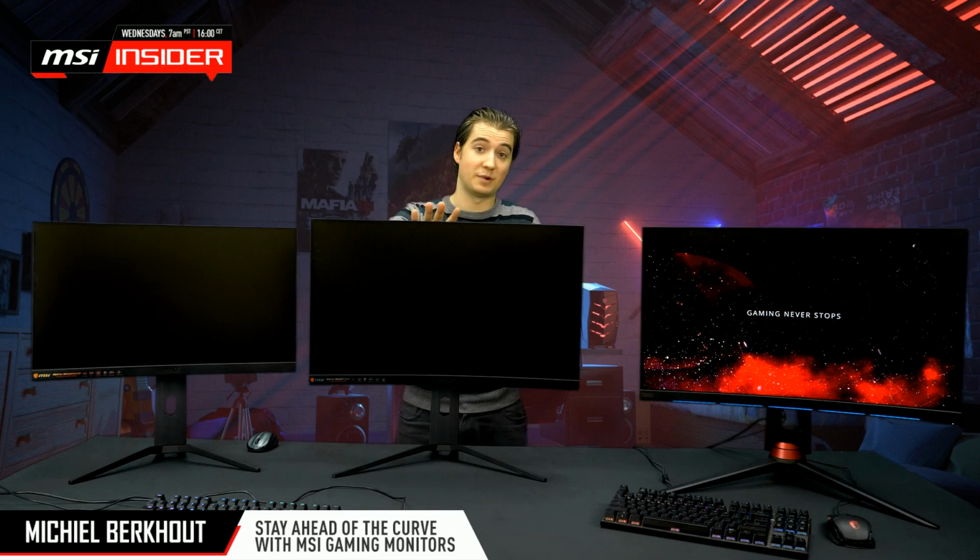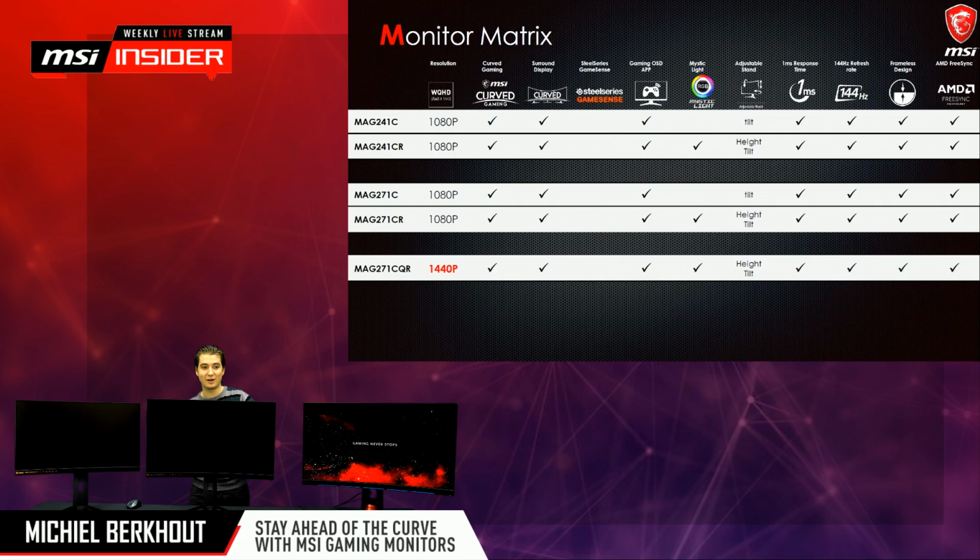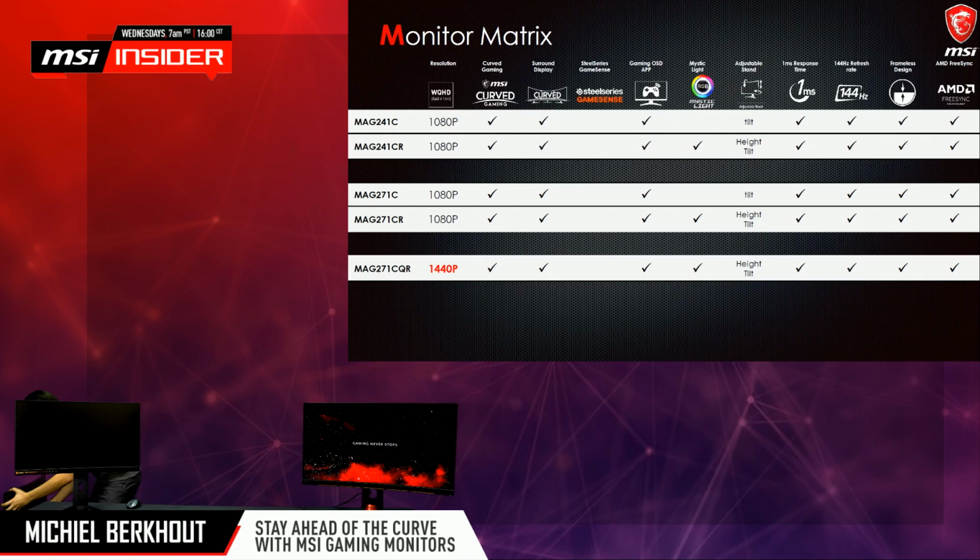So for the 27-inch version, there is actually another version which adds the Q to the name. So here we have it, the MAG271CQR. This one has 1080p, but the Q version actually has 1440p, so it has a higher resolution, so you get a sharper image with it. So I'll just put these to the side because we need the space.